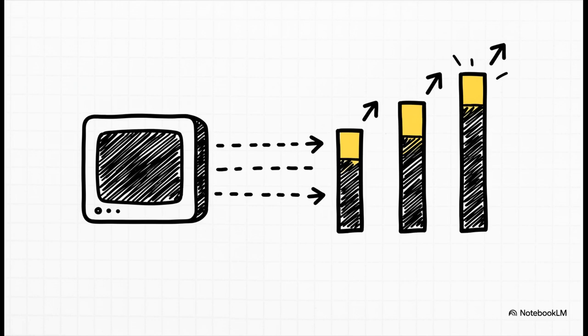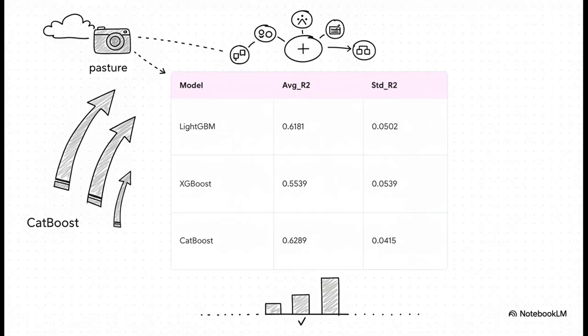The metric we're looking at is called the weighted R2 score. Now, you don't need to get lost in the math. All you need to know is that it tells us how well our model's predictions explain what's actually happening with the grass weight. A score of 1 would be a perfect prediction, so the closer we get to 1, the better. So the code crunches the numbers and averages out those 5 scores for each model, and the results are pretty interesting. You can see XGBoost does a decent job, but it's a little behind the others. LightGBM and CatBoost, though, are neck and neck, but you can see CatBoost just inches ahead with a slightly better average score. And check out that standard deviation, it's lower, which means CatBoost was also the most consistent performer.